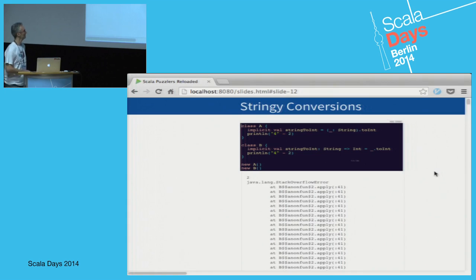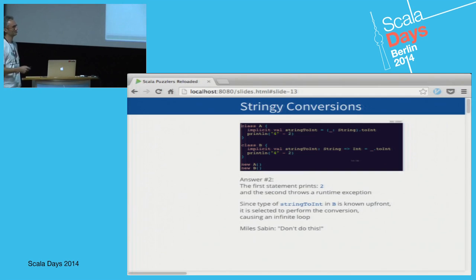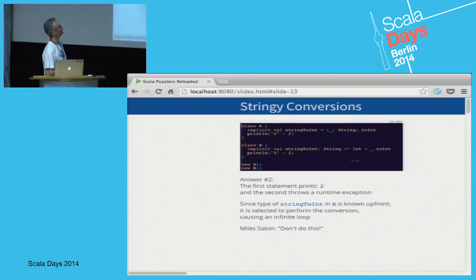And it was answer number two, those few people that got it right. So essentially, what happens here... Wow, by the way. It's amazing. So essentially what happens is the first one just works fine. There's an implicit conversion defined in the StringOps class, I believe, that will correctly convert this to an int. So this will be 2.